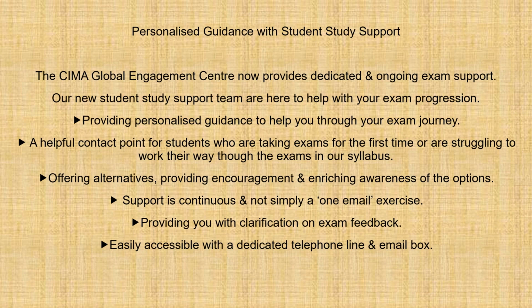Another thing that's quite important is accessibility. The student study support function actually has a dedicated telephone line and email address, so there'll be no queues, there'll be no waiting to get through. You'll actually be able to liaise directly with student study support, and we'll be able to actually help you with your ongoing CIMA journey.